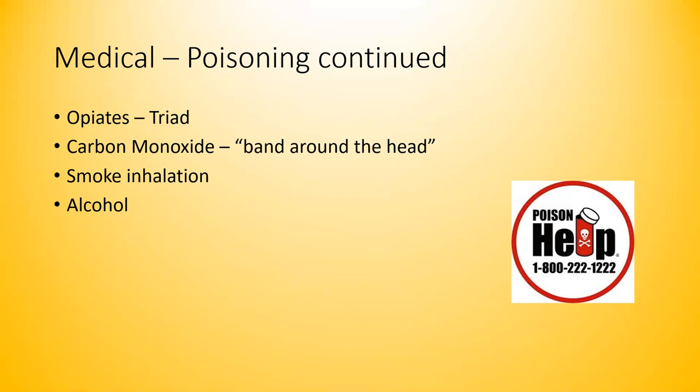Poisoning continued. We've got opiates. You got to remember the opiate triad. Opiates will slow respirations down, man. It triggers the fight and flight response, but in the opposite. So that rest and digest. So you don't want a whole lot of light. Your pupils are going to get nice and small. They don't want a whole lot of light. Your respirations are going to get super slow and you're going to go to sleep.